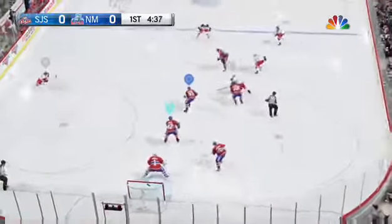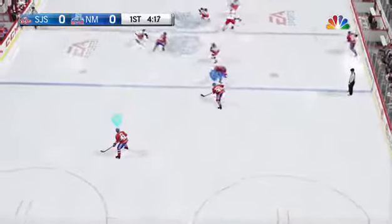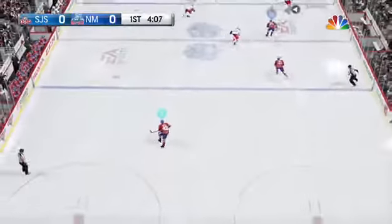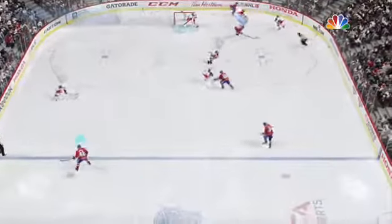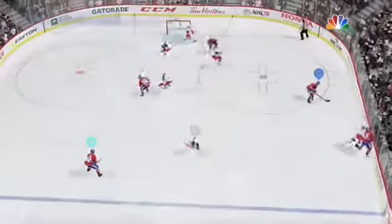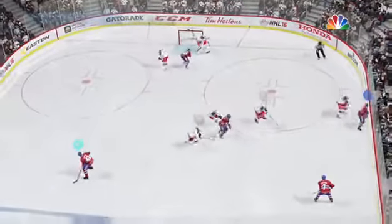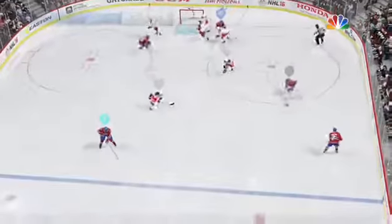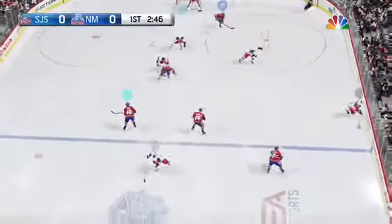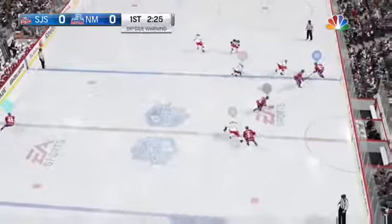The Top Guns win the draw. Trying to go to McKenzie. Loose puck regathered by Irwin. Chip to Martin. Pass off the woodwork to McKenzie. The Top Guns continue on in the defensive zone. Nicely done with the interception.